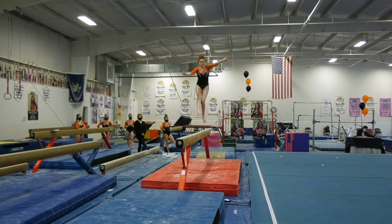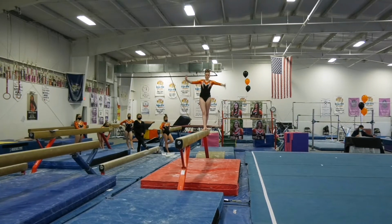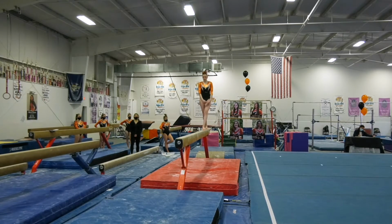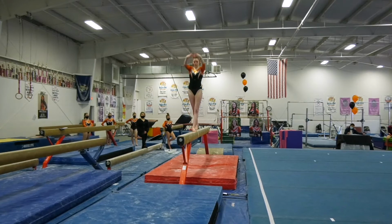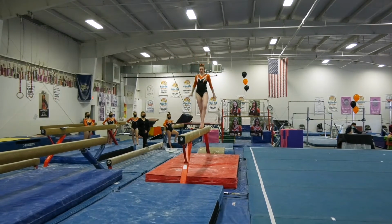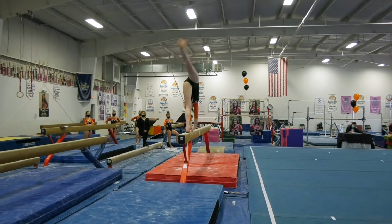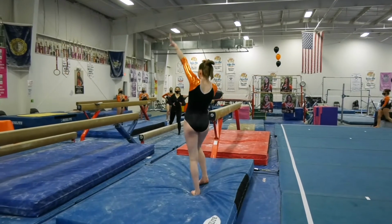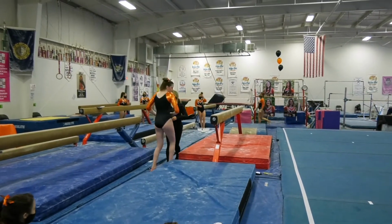Split jump, wolf jump, another requirement that she will receive. A little bit of form on the split jump with her knees slightly bent and her feet slightly flexed, switch leap. Not sure if she was supposed to connect a jump out of that. And we're heading for the dismount, cartwheel, back tuck, slight movement on the dismount, but another hit performance for Oliver Ames.